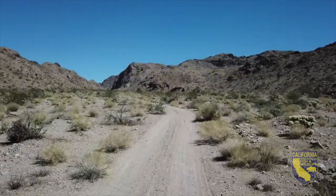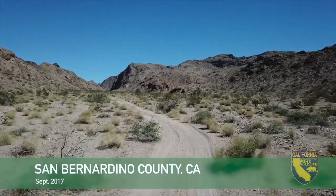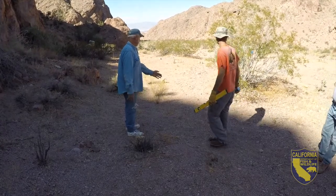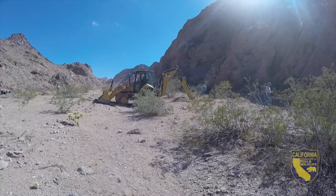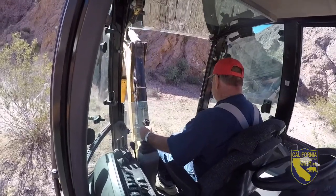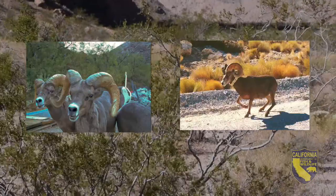In one of the most remote parts of the state, 50 miles northeast of Barstow in San Bernardino County, a small band of volunteers spent the weekend providing the most valuable resource in the desert, water, to a seldom seen species, the desert bighorn sheep.